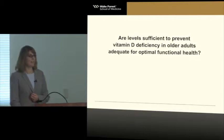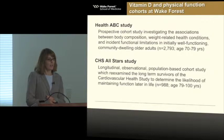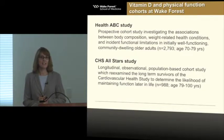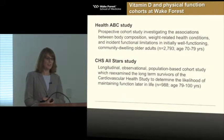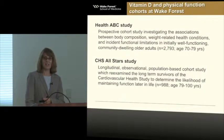About 5 or 6 years ago, we set out to look in the Health ABC cohort initially to determine whether levels sufficient to prevent vitamin D deficiency in older adults were adequate for optimal functional health. Primarily I'm going to show data today from 2 different cohorts. The Health ABC study is a prospective cohort study investigating the association between body composition, weight-related health conditions, and incident functional limitations in initially well-functioning community-dwelling older adults. We have about 2,700 or 2,800 people who have vitamin D levels measured.